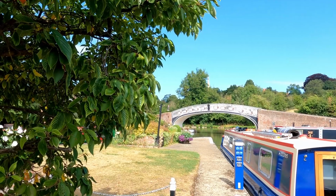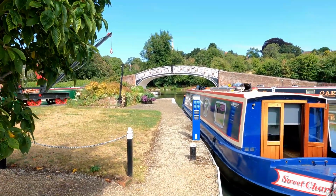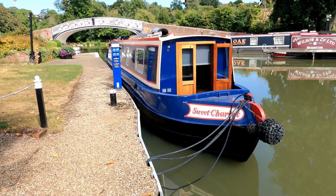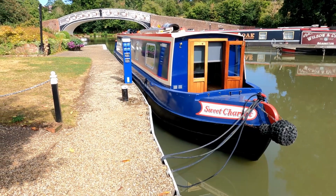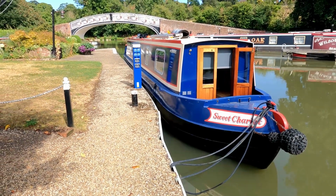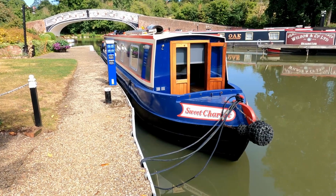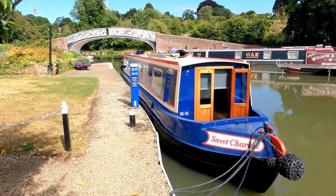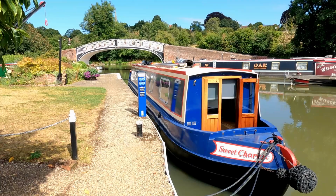Monday morning, bright and early. I've just returned to Braunston to pick up Sweet Chariot, and there she is, all nicely blacked. 4 new anodes put on, and the old ones left on to fall off in due course, which is normal. And this morning we start our trip back to Market Bosworth.